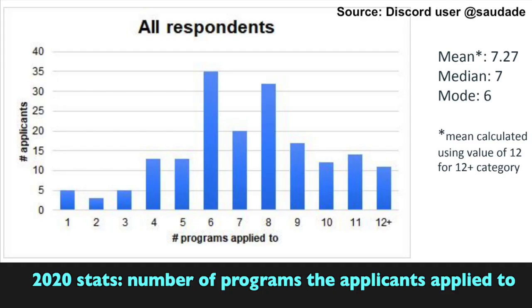So I'd say make sure that you're applying to a handful of schools if you feel like that's right for you. I think most people apply to around 5 to 8. But in stats that I've seen, I'm going to see if I can put this up here. Sometimes people apply to even more than 12.